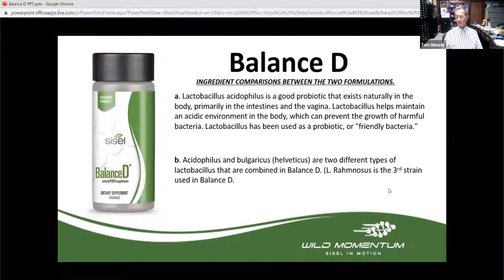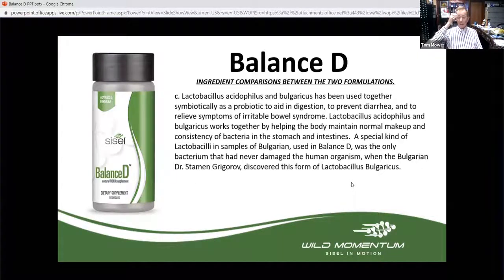Now we have a third strain. Remember, there are hundreds within the gut, but only so many are dominant, and these two are, and the other is a new variety of strains that are there. The L always stands for Lactobacillus, so it's rhamnosus, and rhamnosus is the third strain of probiotics used in Balance D, and it has enormous power. So when you use the first two together, they work symbiotically as a probiotic to aid digestion, prevent diarrhea. This is really a big thing, especially for children and even babies, and to relieve the symptoms of IBS, or irritable bowel syndrome.